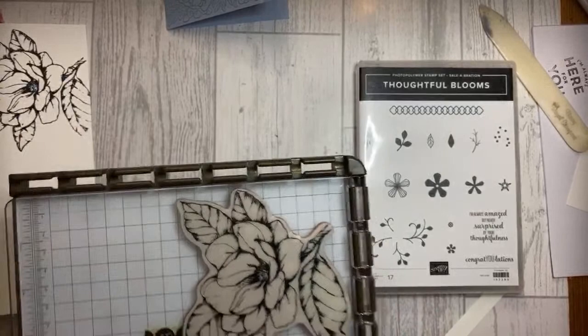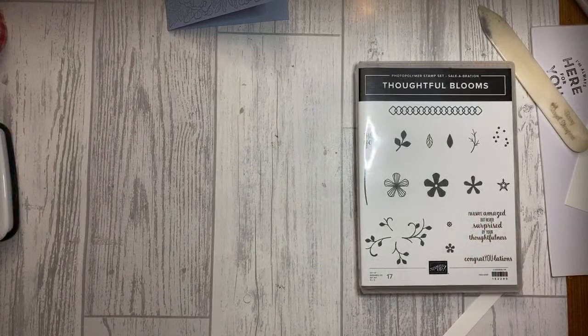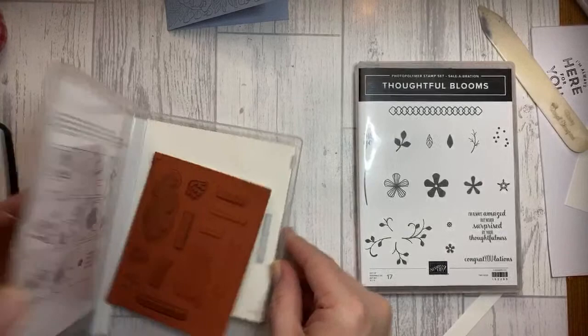All right, so we've got that sorted. So what I also want to do is, this now needs to get die cut out, so maybe Jay can just go and die cut that for me. Yep. Okay. What's your die? I think it's still in the big shot. Is it? Yep. Okay. So I said earlier on that I'm going to be using the Label Me Bold stamp set here as well. So I'm going to turn this into a happy birthday.